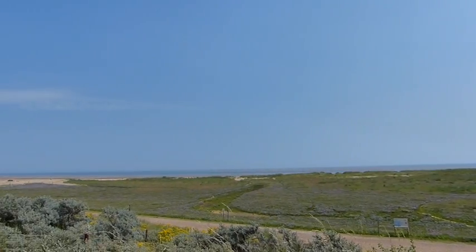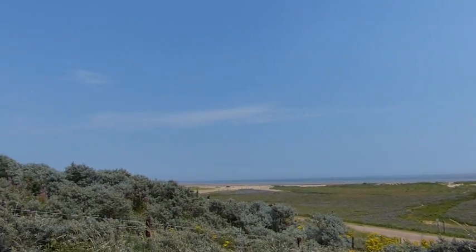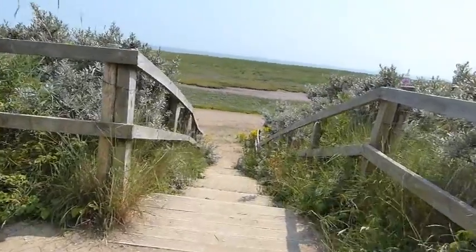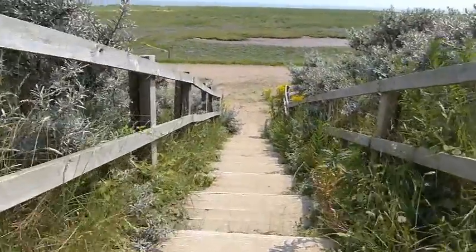But I'm not going that way this time. I'm making for the left hand side and making my way down to the beach. Here's my good lady at the limit. She will now make her way back to the car park and then to the visitor centre for a cuppa.